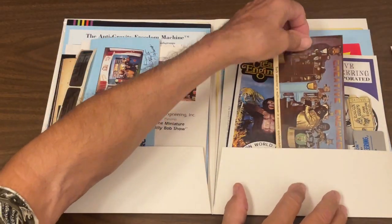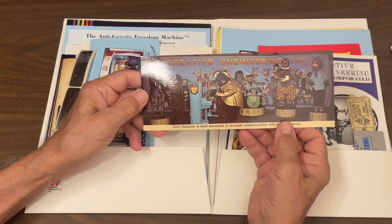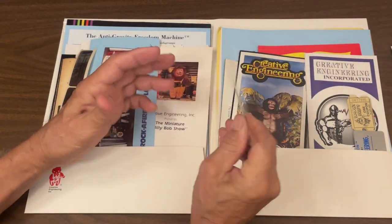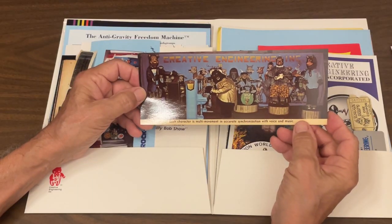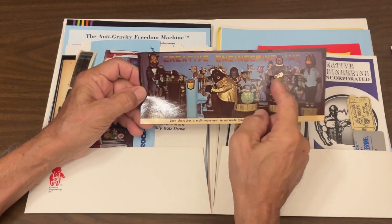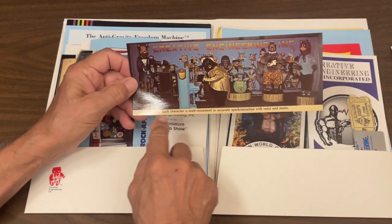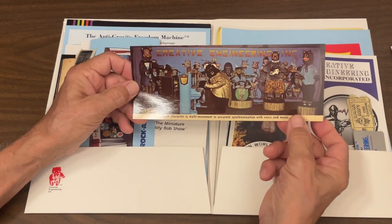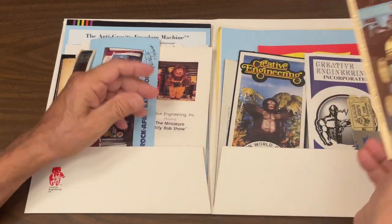Okay. Then look at this. Here is the 1979 picture that we sent out on a postcard style to all of our customers, advertising the Wolfpack 5 with Wolfman, Fats, Dingo, Beach Bear, and Little Queenie. And there you go. Each character is multi-movement and accurate synchronization with voice and music. We were still trying to tell everybody what animatronics was.